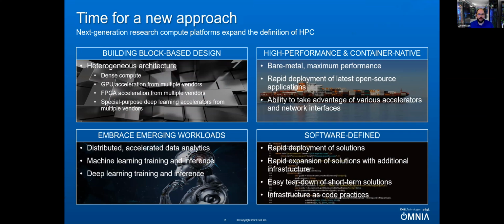data analytics workloads. We have a lot of great tools that we've been using for a long time, but we think it's time for a new approach because the next generation of HPC and research compute platforms is going to be very different from what we have today. Instead of building very homogeneous systems where every single server building block is identical, with the exact same compute characteristics, we're going to be building a lot more heterogeneous architectures where we have islands of dense compute and then some GPU acceleration from one or multiple vendors, FPGA acceleration from one or more vendors, and then a whole host of different special purpose deep learning accelerators for both training and inference are on the horizon.